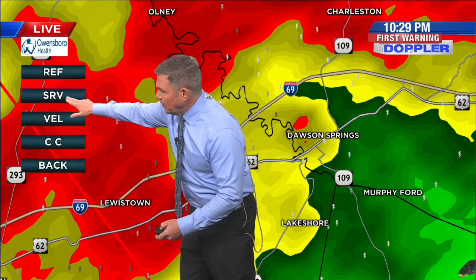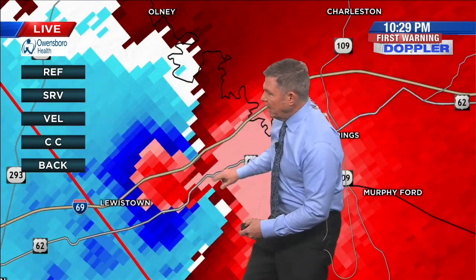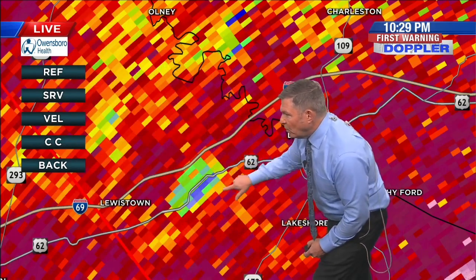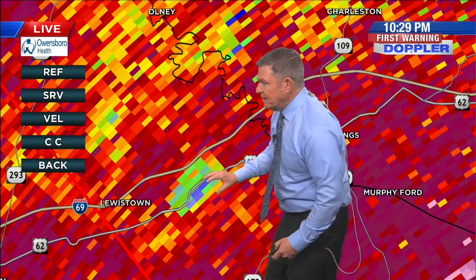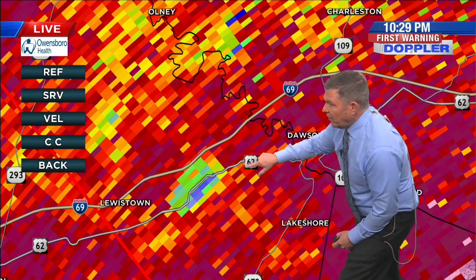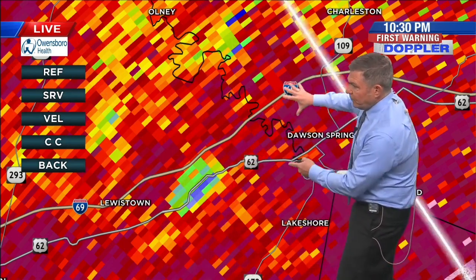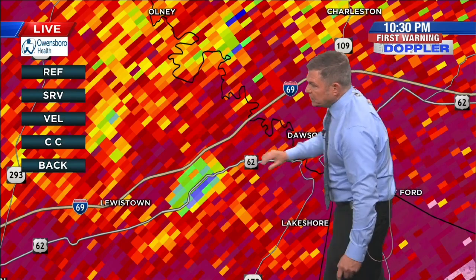And as we continue to look at the velocity data here, and we'll look at the different products, you can see this correlation coefficient here. We don't use this product very often, but that's an indication of sometimes debris in the air. And we're getting that right there along 62 and I-69, and that would be associated with the tornado that will more than likely move very close to, if not through Dawson Springs.